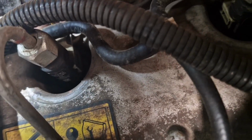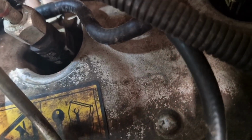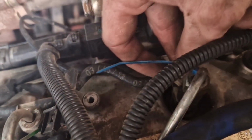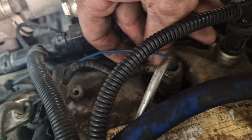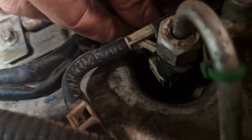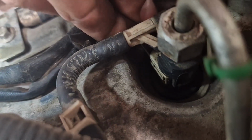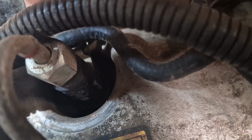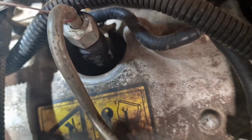The video's not great, but number 1, this one, and number 4, these are really tight, really snug onto the injector. So the wiring harness on these JCBs basically just hugs around the injector, the plug. So we'll get these 2 and 3 off and just see if we can tighten this connection up just a touch.